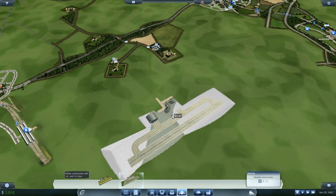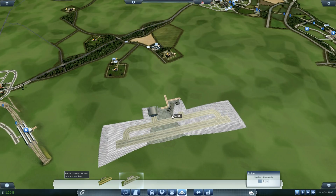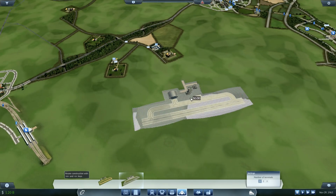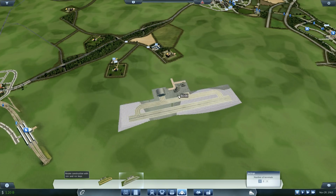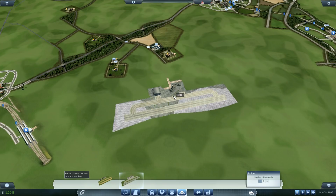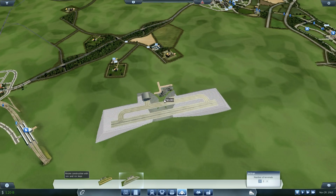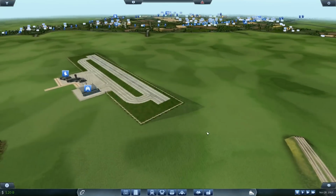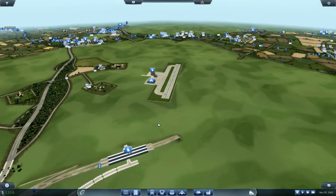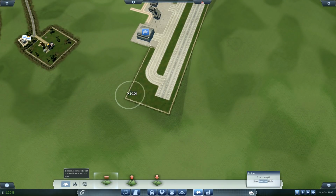That's not right, is it? It's gonna be like that angle. Close enough. Can we find somewhere? That's not bad, is it? I don't mind it ramping off, actually. That'd be too close. It'll be interesting. We'll call it an experiment. There we go. Our first airport is in.